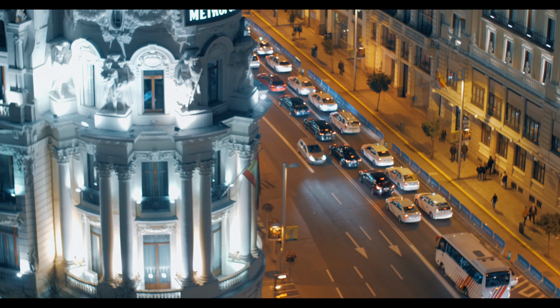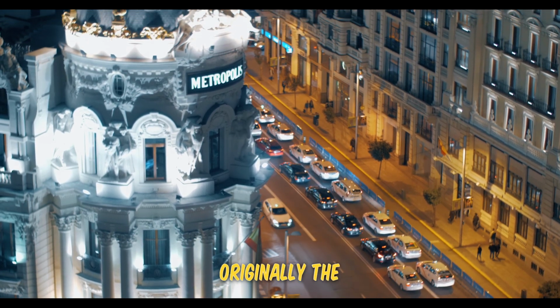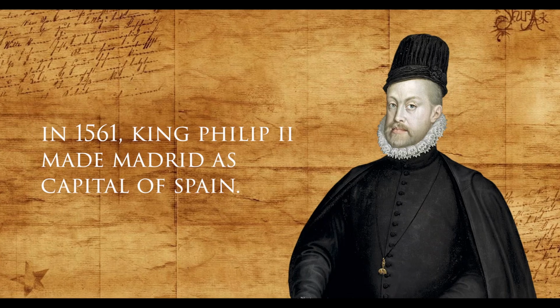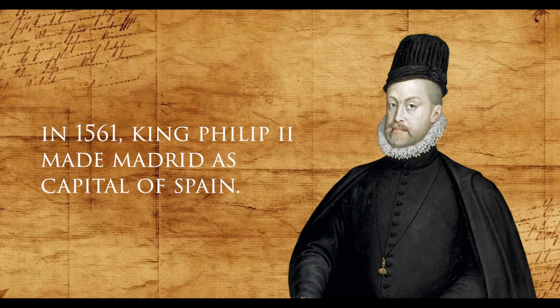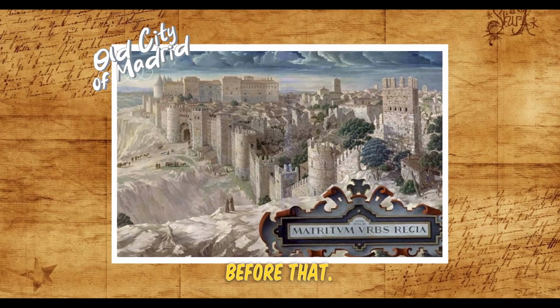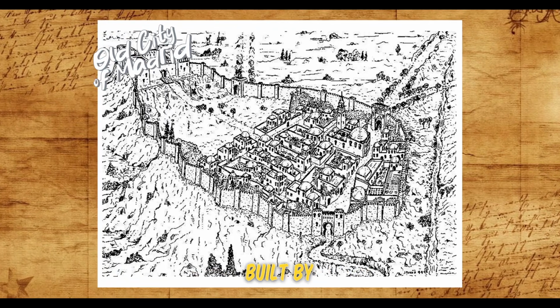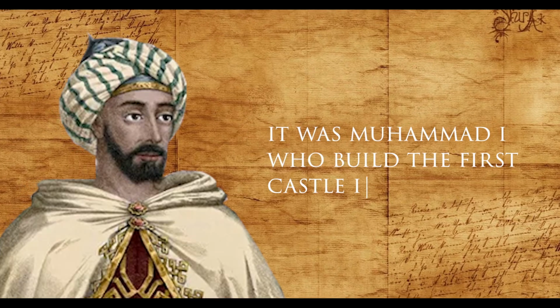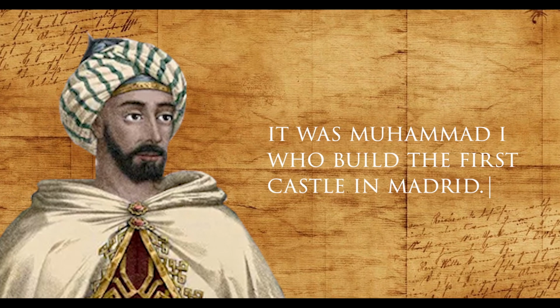It's so massive. Madrid wasn't originally the capital of Spain. Before that, it was in Toledo. In 1561, King Philip moved it to Madrid. And there was a castle there before that, and it was actually built by the Muslims. The original castle was built by Muhammad I, who was the local sultan.